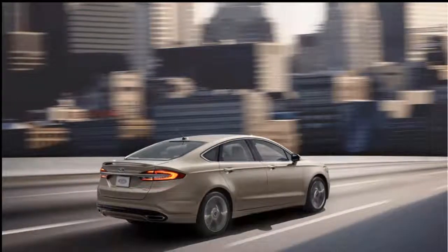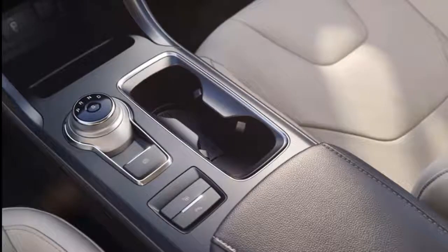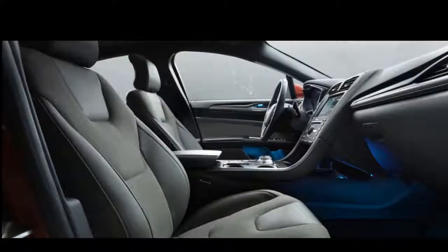Second row riders get 38.3 inches of legroom but just 37.8 inches of headroom. The low roofline limits ingress and egress for taller passengers, too. Base Fusions have some high sheen surfaces and hard plastics that are replaced with nicer trim on ritzier models.